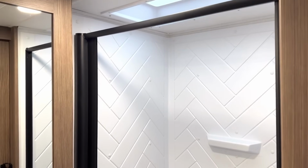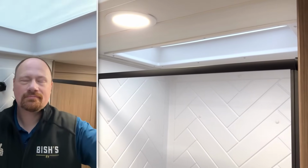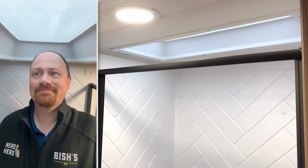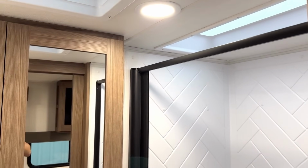And because, again, this RV has a conventional ceiling height, it means that if you're a little over 6 foot like me, your head's going to be up in the bubble, double, toil, and trouble. But at the end of the day, I don't think that's too awful bad.